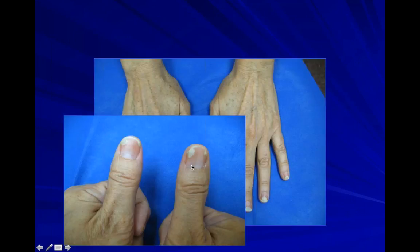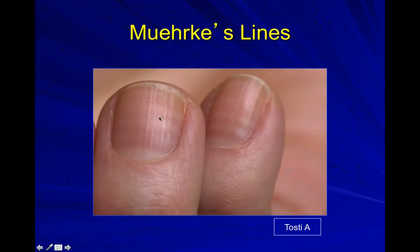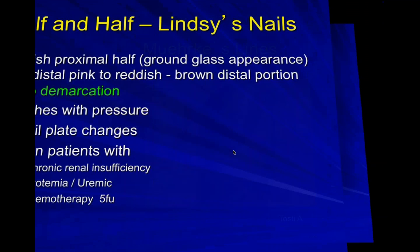Another example is the same. You can see the white bands over here on the thumbs with the onycholysis. Here are the white bands again. Muehrke's lines, clear white bands here and here with normal pink underneath it. If you press on the distal part of the nail plate, these white bands are going to disappear. They're apparent. They're not true.